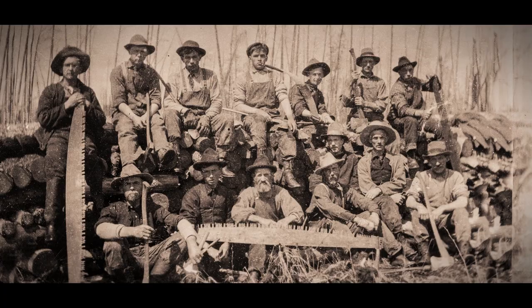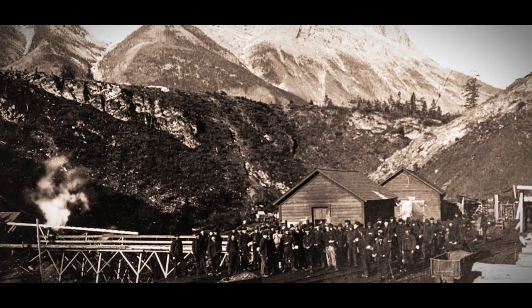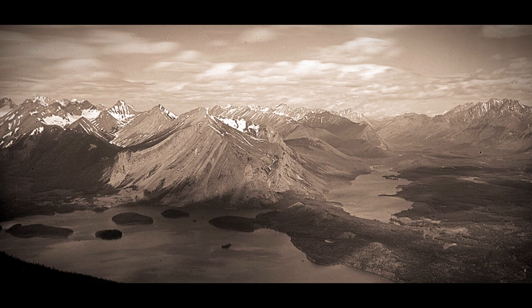Logging started here in 1883, mostly in the foothill valleys of the Elbow and Sheep Rivers. Coal was also mined in various sites, including Ribbon Creek by the Kananaskis Village, but never really on a large scale. Until recent times, the valley remained mostly uninhabited.